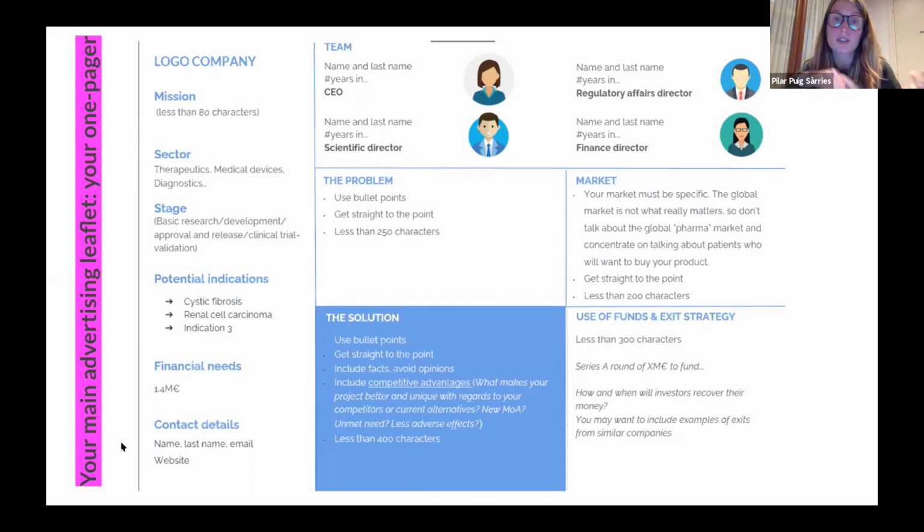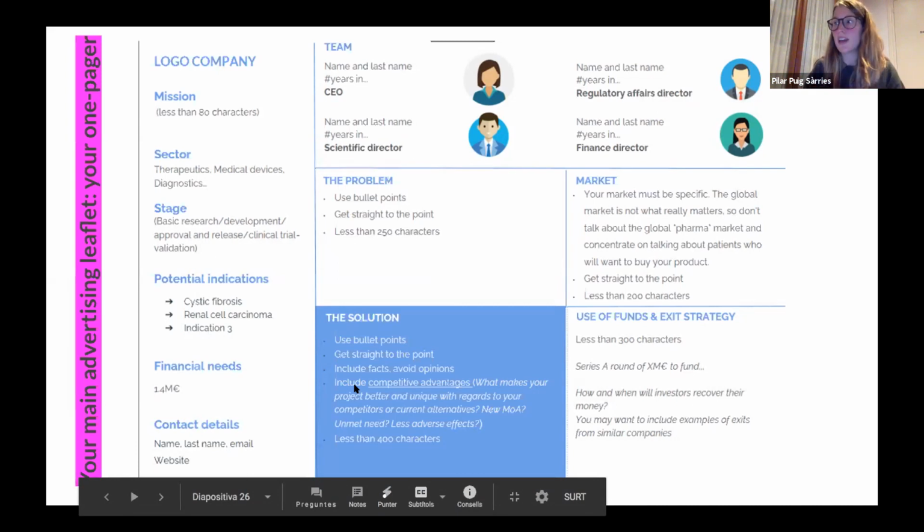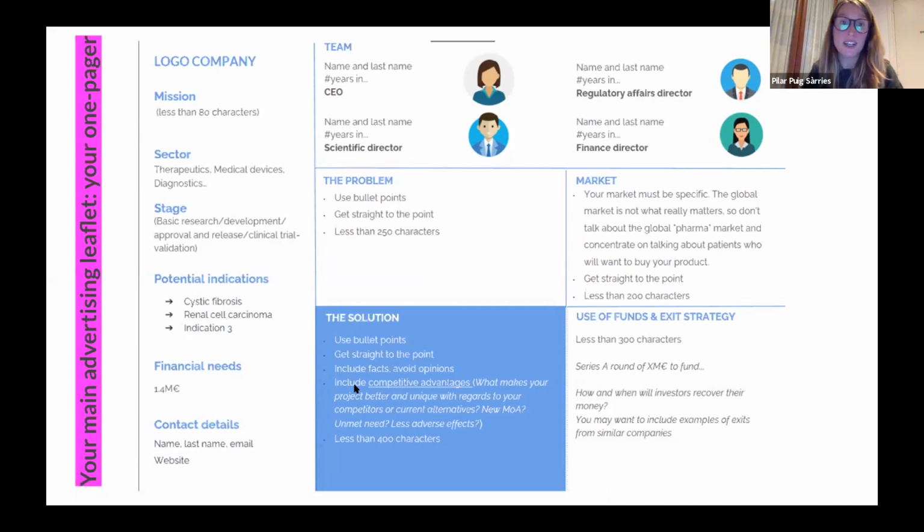So include the name of your project or logo, the mission, the sector, the stage, potential indications, the financial needs, the contact details. Regarding the team, again, include the credibility through your previous experience. Regarding the problem and the solution, get straight to the point. And in the solution, include facts and avoid your opinions, and also include the competitive advantages. Why are you unique and why are you better? In the market, tell us about the market that you can capture. And regarding the use of funds and the exit strategy, tell investors how you will spend their money and how they will recover their money and when.